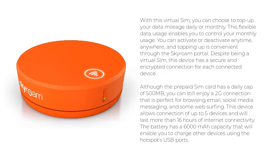With this virtual SIM, you can choose to top up your data mileage daily or monthly. This flexible data usage enables you to control your monthly usage. You can activate or deactivate anytime, anywhere, and topping up is convenient through the Skyroam portal. Despite being a virtual SIM, this device has a secure and encrypted connection for each connected device.